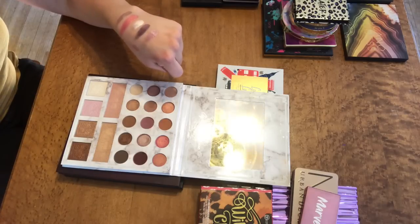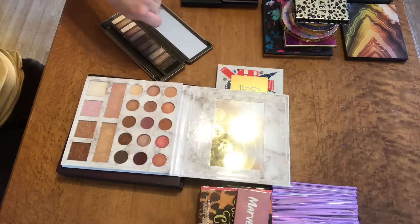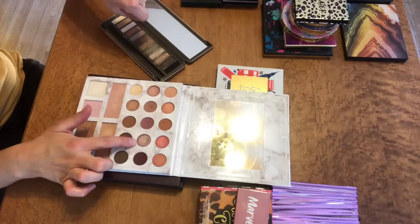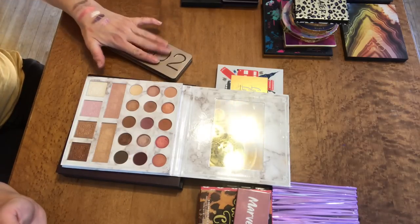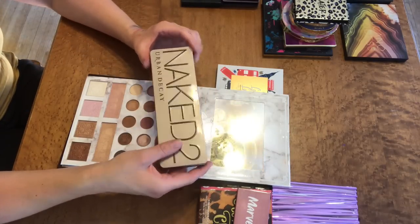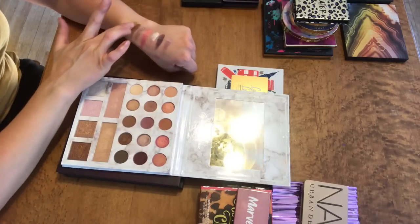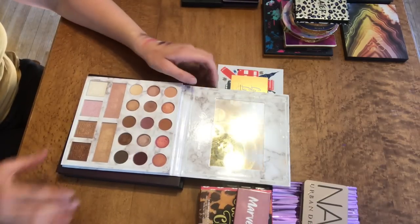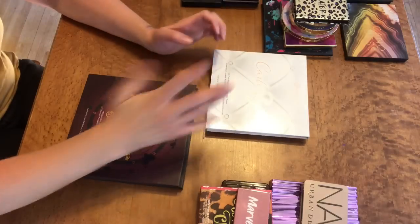I think I can get rid of my Urban Decay Naked palette. Is that like a close enough shade? It's a little different. But I think I like this better. I think I'm getting rid of this. I don't know if I'm ready to commit to that just yet, but I think I might. There's some beautiful shades here. This is a gorgeous, gorgeous palette. Why don't I play with this more? I'm keeping it.